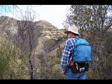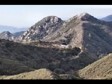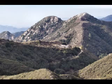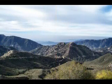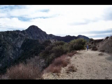And here Dale takes a minute to take a look at where we're headed. And we can also look back and see the fire road behind us, along with some pretty fantastic scenery. A little bit hazy, but still not too bad a view. And here Dale makes his way along with good old Strawberry Peak in the background.